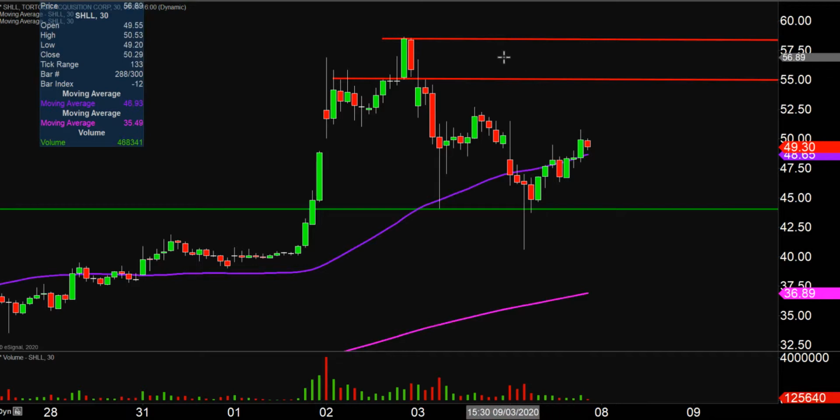But all in all, the trend continues. After what was looking like a potentially very rough day, the price turned around nicely. So let's see if the bulls can build upon that momentum next week.